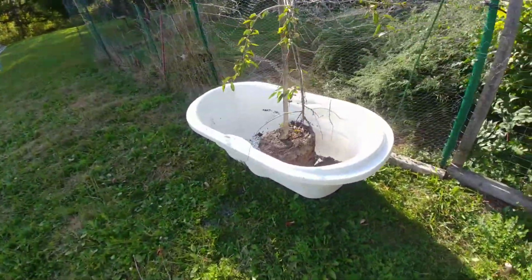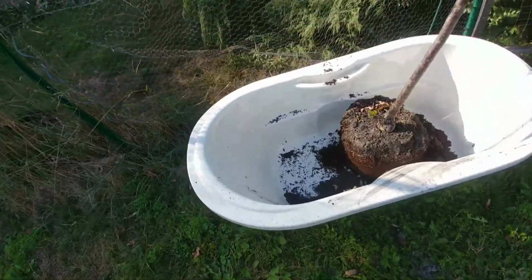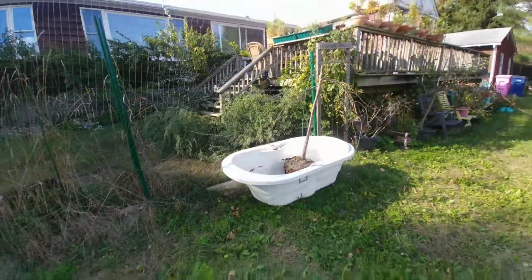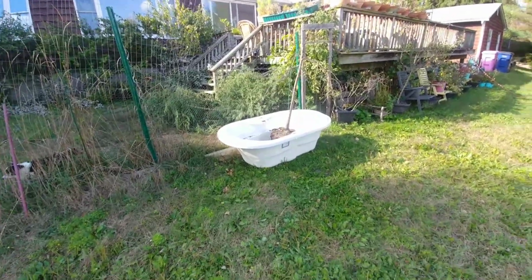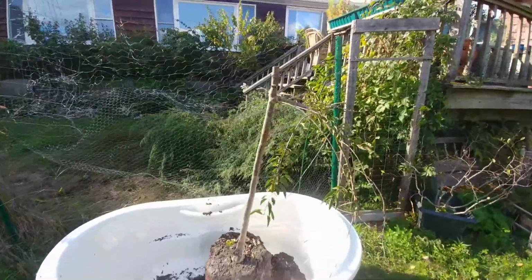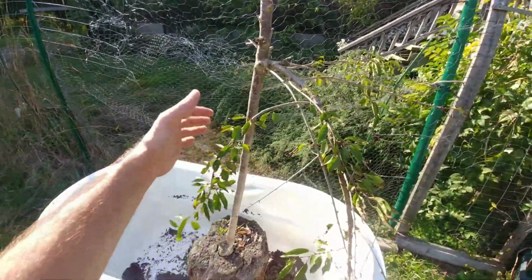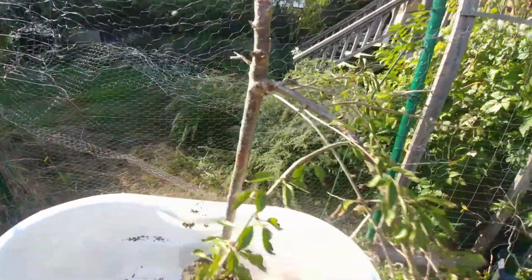But I was thinking maybe I could do some sort of fun planting here in this bathtub I found for free at my neighbor's house, just out there, like, take it if you want it. So take it we did. So I'm thinking that it might make it. This part seemed very healthy and the other part was terrible.